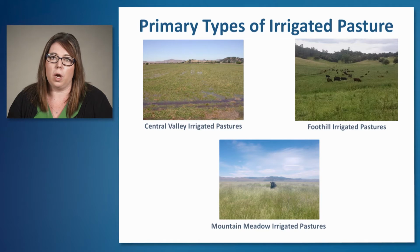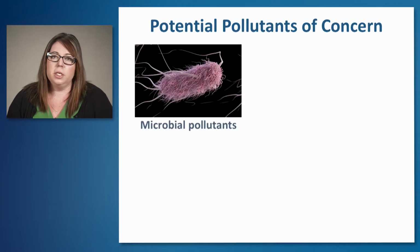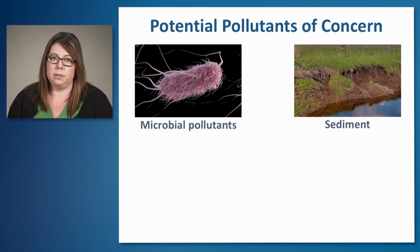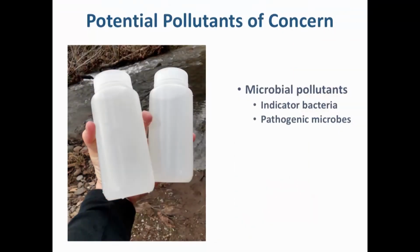Now let's cover water quality concerns. Similar to annual rangelands, the pollutants of concern on irrigated pasture include microbial pollutants, sediment, and nutrients. Microbial pollutants are distinguished as indicator bacteria, fecal coliform and generic E. coli, and pathogenic microbes that can cause illnesses in humans.